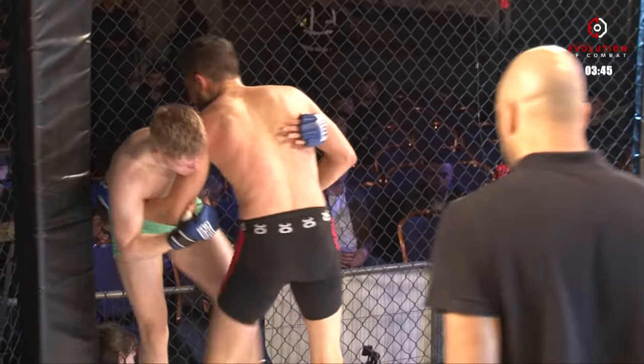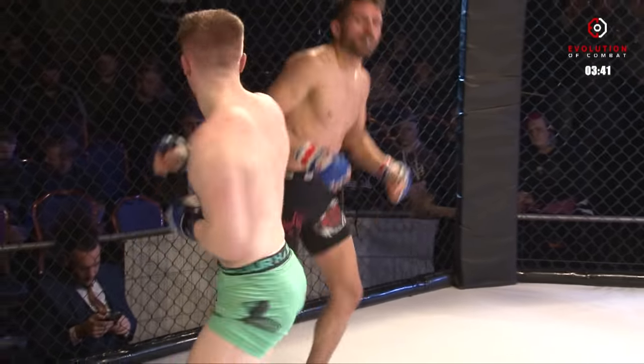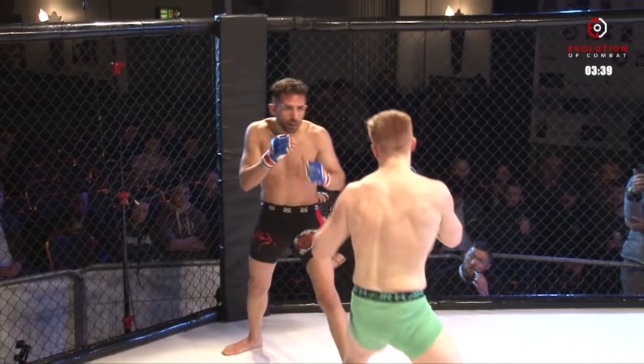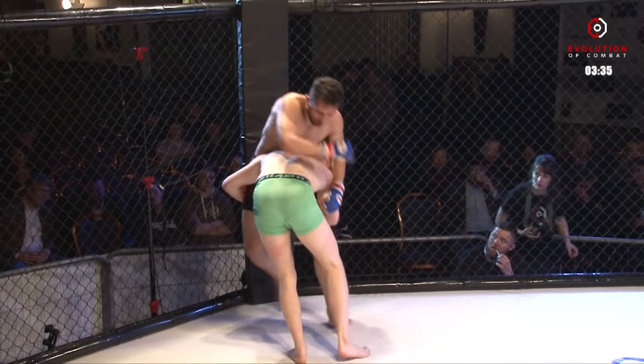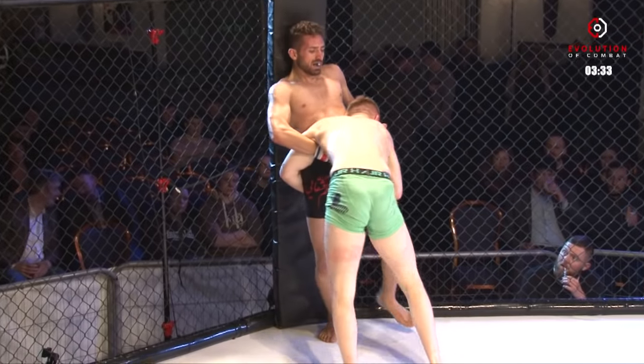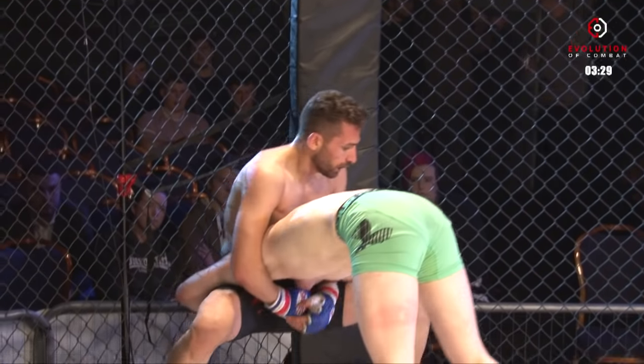Hussein's starting to throw some knees now. Has to be careful. They're clean. They are so far. Spinning elbow. Jesus, this fight just goes backwards and forwards. I think we're seeing such a catalogue of things you can do in MMA. Beautiful. That was a duck under the elbow there into that double leg attempt.